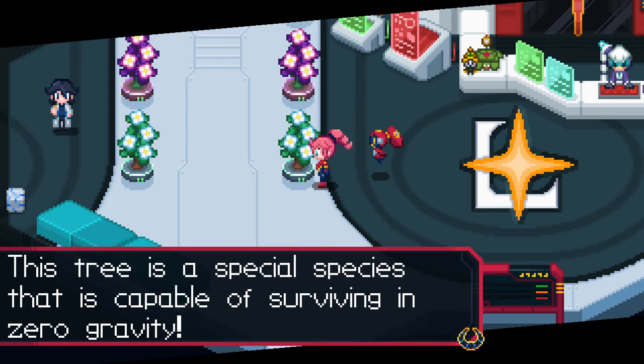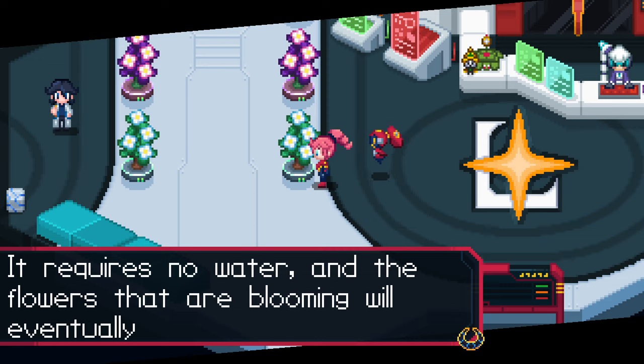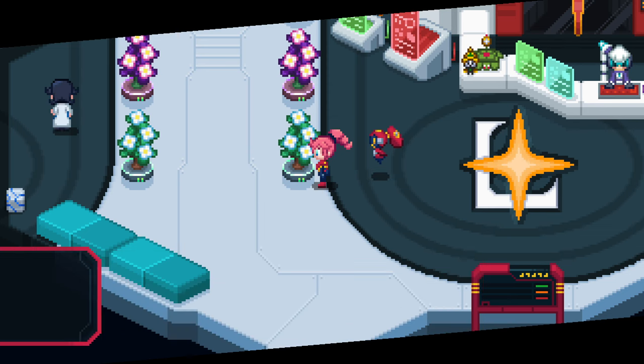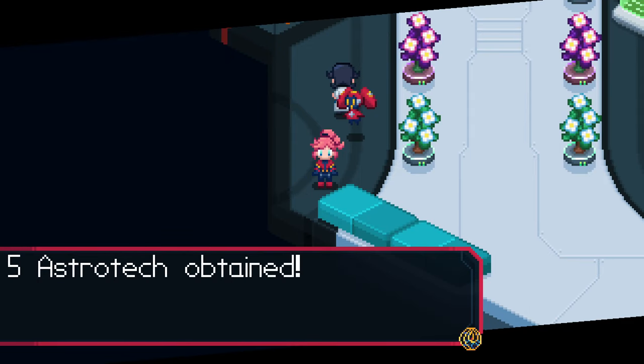A special species that is capable of surviving in zero gravity. It requires no water and the flowers that are blooming will eventually bear delicious fruit. It has been dubbed the Space Tree. The pink and purple variations bear the sweetest fruit. What are the green ones? Astrotech?